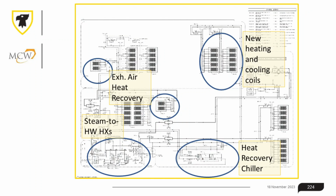So schematically, if anyone can read those details, that would be good. But you can see down in the bottom left corner, the steam to hot water heat exchangers. And then on the top right, you can see the new heating and cooling coils in the upper air handling unit. We didn't put circles around all of them.